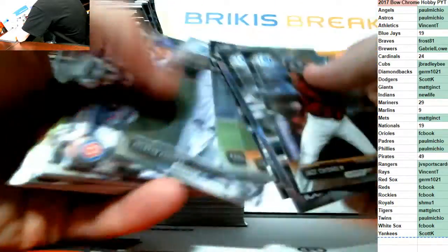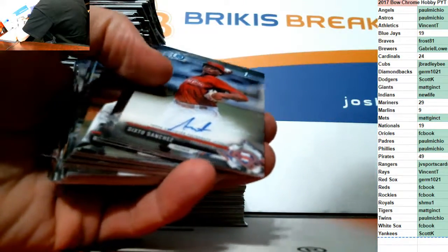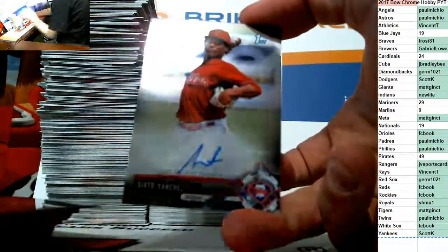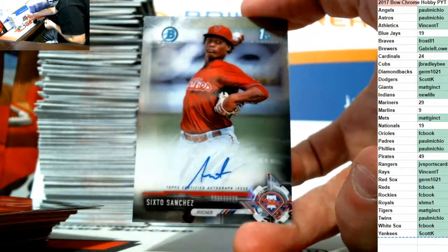Brendan Rodgers out of 499 for the Rockies, but I do have three more cases to list. Sixto for the Phillies, first Bowman base auto going to Paul Michio. Sixto Sanchez.